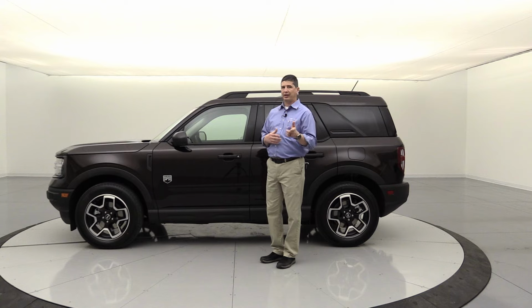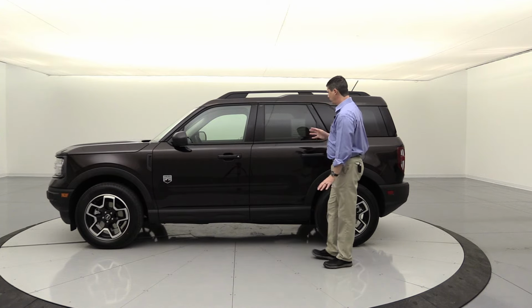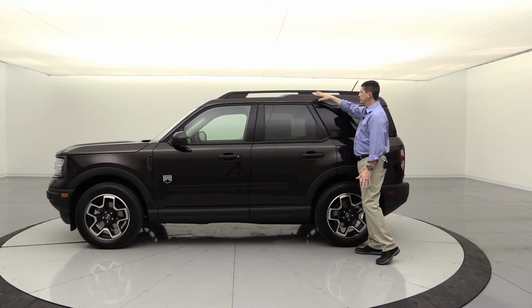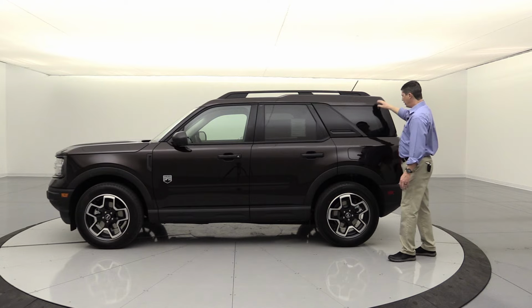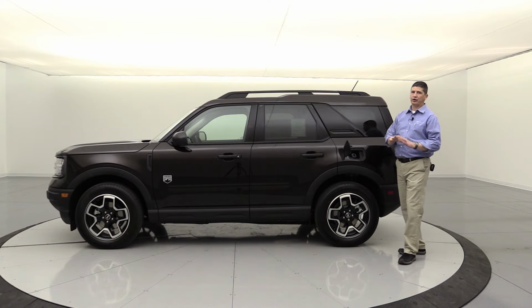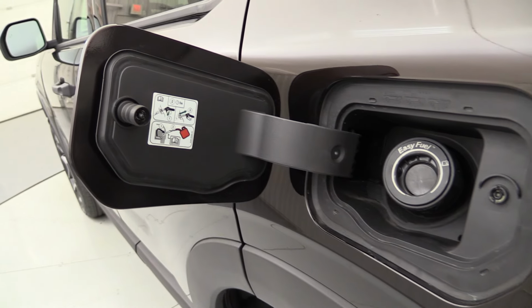We'll talk about a little bit later that this vehicle happens to have that on this particular unit here. So, real nice features here. I already mentioned the black roof rack rails, safari style roof up here. It does have the easy fuel capless filler door. We've seen that system for years with the Ford vehicles. So no cap to worry about leaving behind, getting your hands dirty.